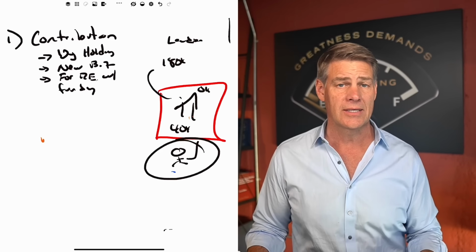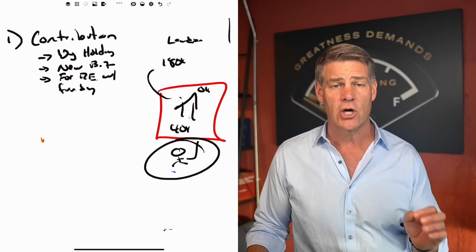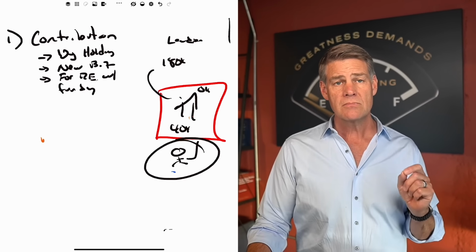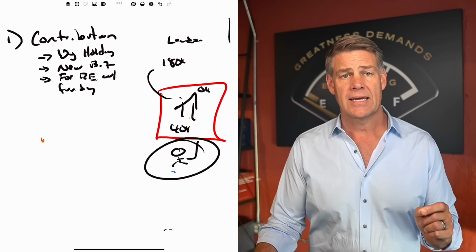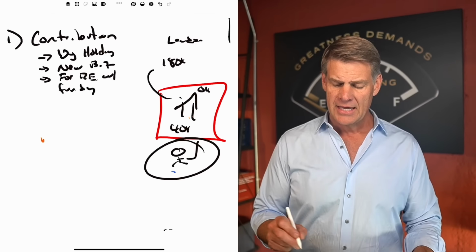You can transfer it online. However you want to get the money into there. That is a contribution.